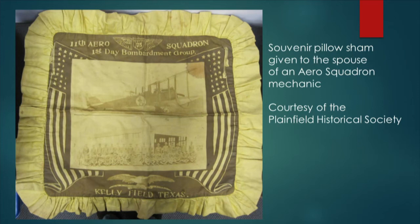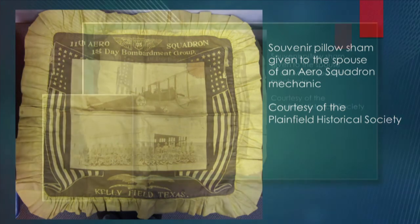So a pillow sham that you might think is inconsequential led me to exactly where to find this unit's military records, because I knew the company, I knew the unit, and I knew the location of their service. So take advantage of stuff like that too. Don't think that it's not important.